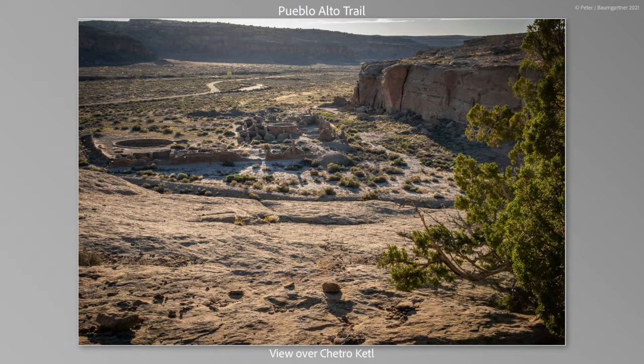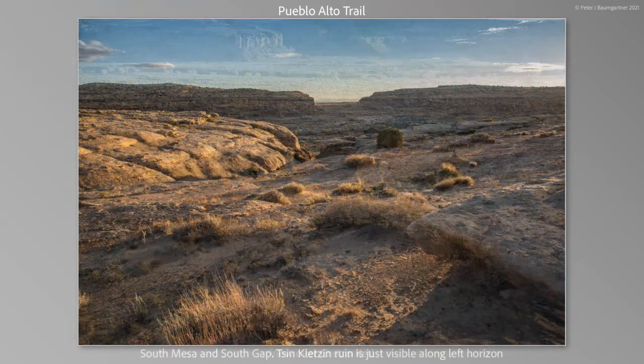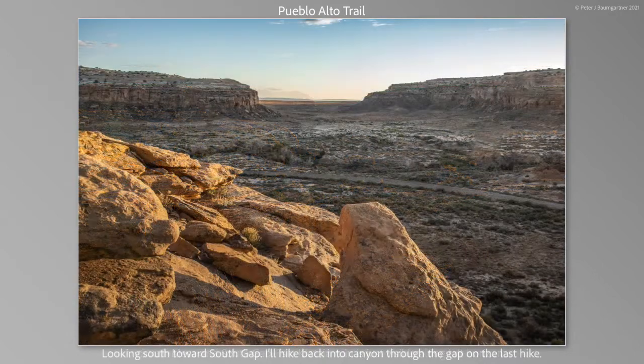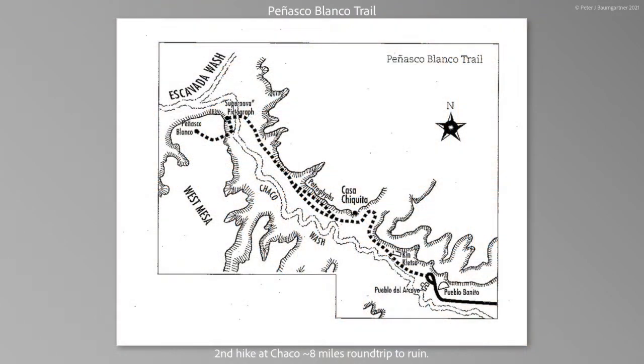Here we are looking over Chaco Canyon and another view of the same ruin. It's getting late by the time I finish the hike. That's looking through the South Gap. A beautiful evening, nice warm evening. But by morning, the wind is gusting to 45 and there's ice on the tent. It's a good day to stay in the canyon on the Penasco Blanco Trail.